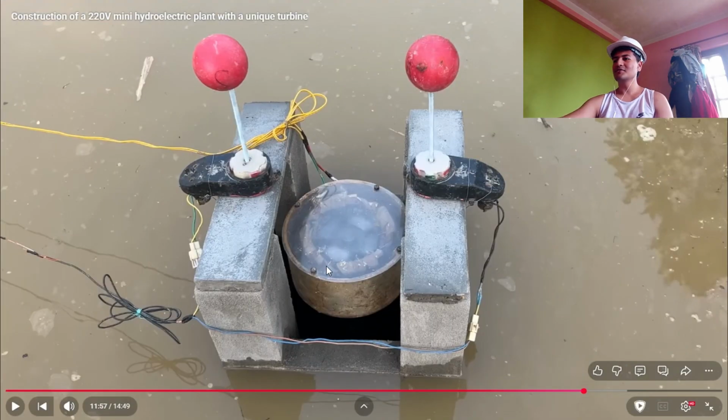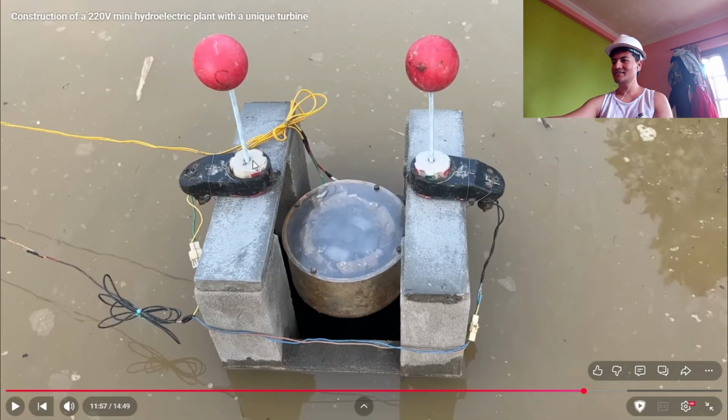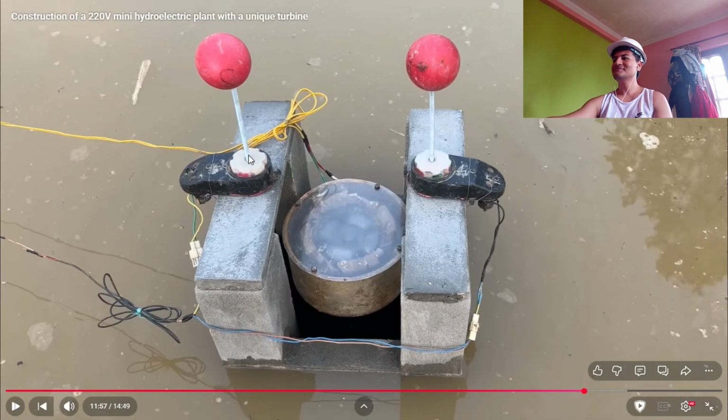This Francis turbine is actually perfect for this because the other type of turbine, Pelton turbine, is used for high head projects, while Kaplan turbines are built for low head and high flows. So this is actually the perfect fit. Bro knew what he was doing.